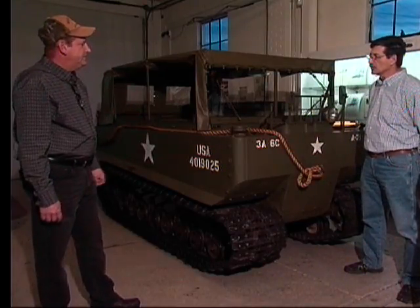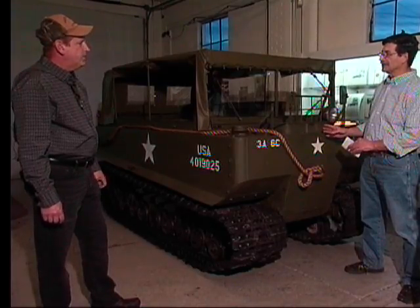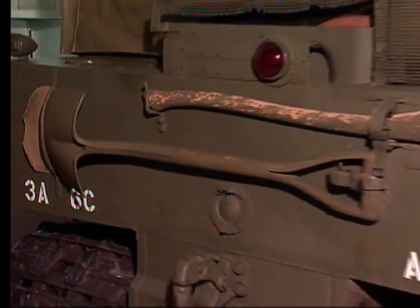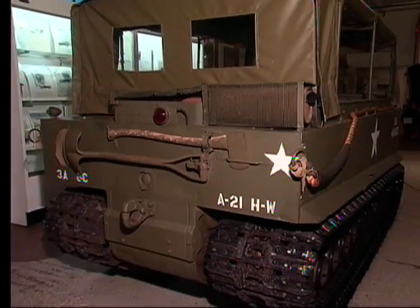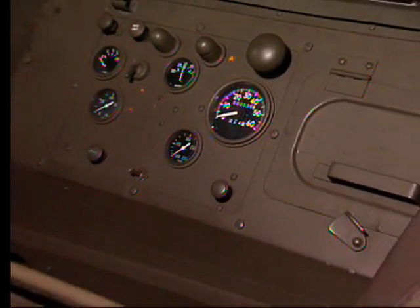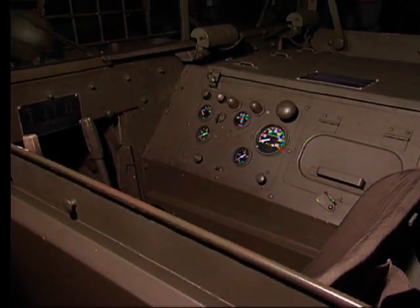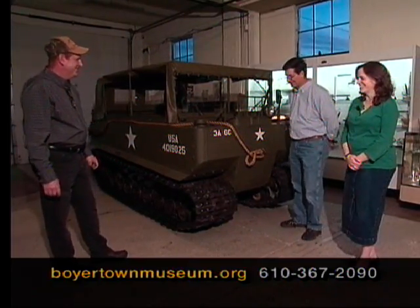So, how many of these are in existence now? I don't know the exact number. The total production was 15,902 from start to finish, but I don't know how many are running and on the road today. They probably got about 12,000 of them still in Norway. Those Norwegians.